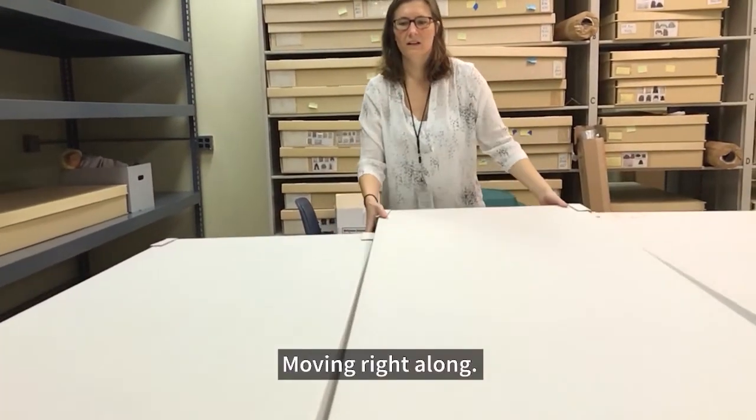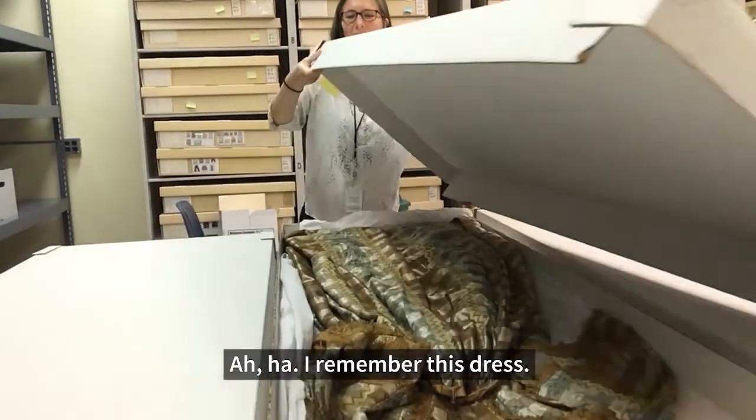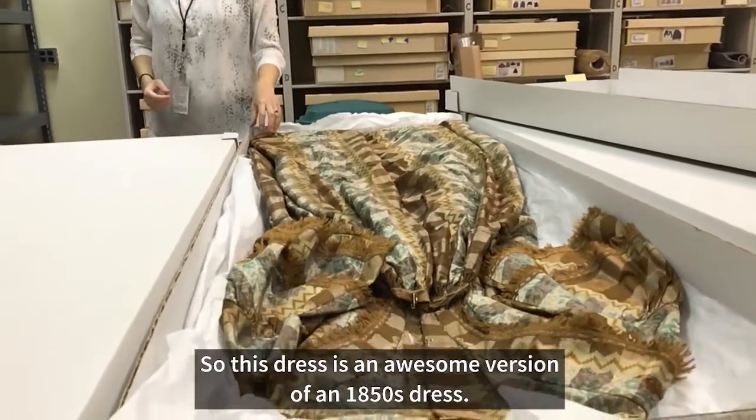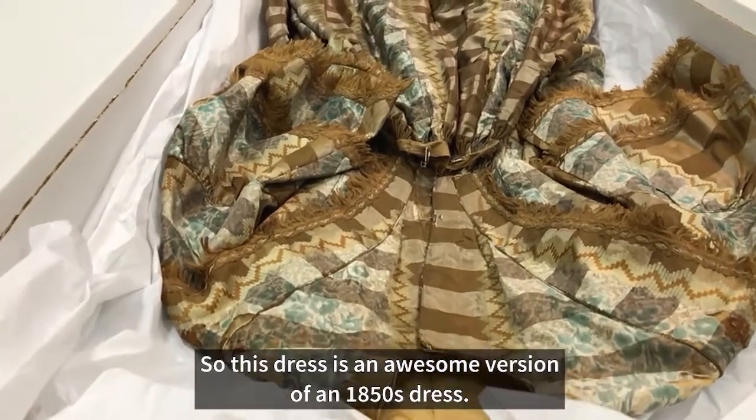Moving right along. I remember this dress. So this dress is an awesome version of an 1850s dress.